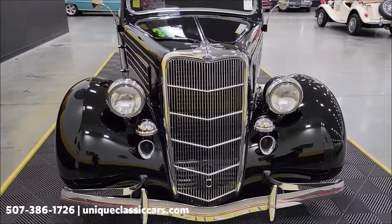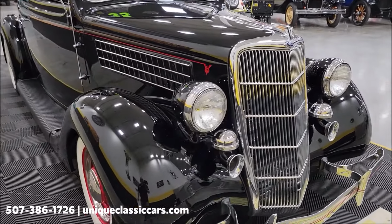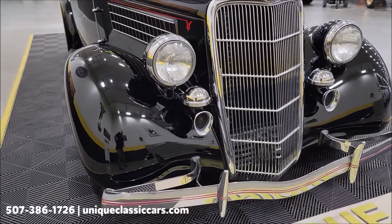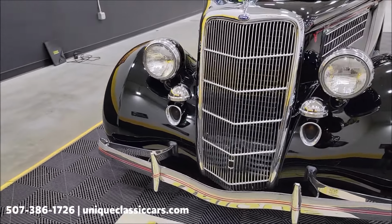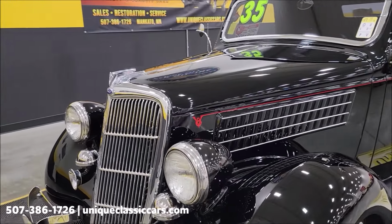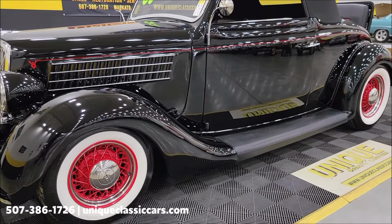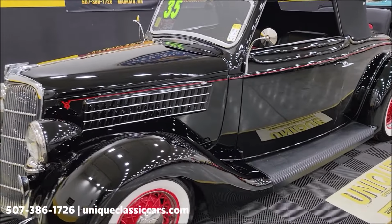Nice amenities to it. Power steering, power brakes, AC, and take a look at the chrome and the bright work on this car up front. From the grille to the dual horns, bumper. Just elegant looking. And then of course that red pinstripe highlighting the V8 down the side of that, setting off those Vintique red spoked wheels. Wide white wall radials.